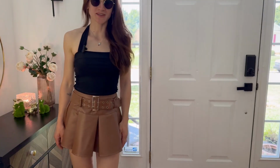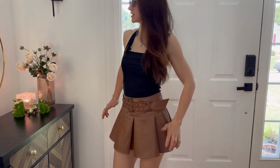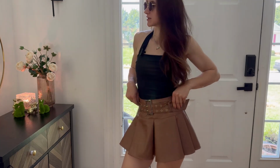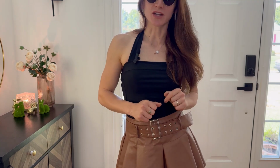Hello shoppers, I have received this beautiful leather skirt for decoration purposes and I would love to share my personal opinion. So this skirt is very nicely designed. It features a flare design with a belt with adjustable buckles and it is suitable for any special occasion as well as everyday wear, and you can create multiple stylish outfits.